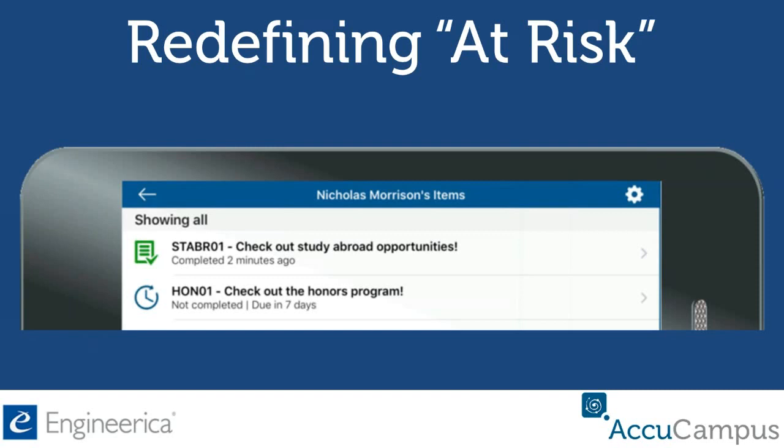The mindset that we need to cultivate is that all students are at risk. All students need engagement in order to stay not just in school, but in your school. AccuCampus gives you and your student the ability to assess where a student is, where they need to be, and quickly direct them there.